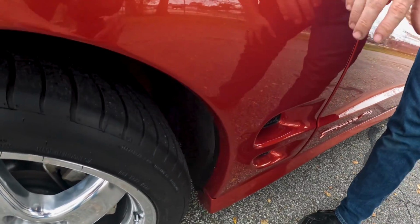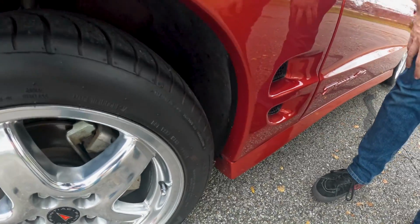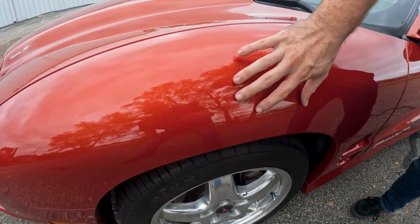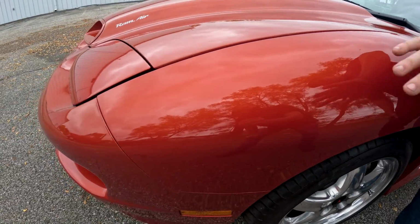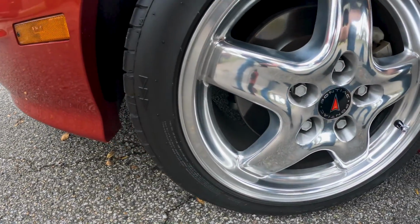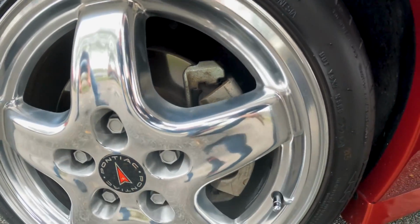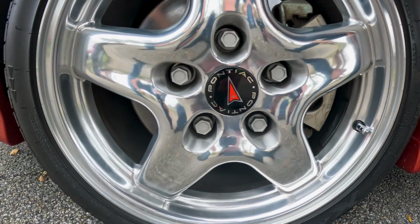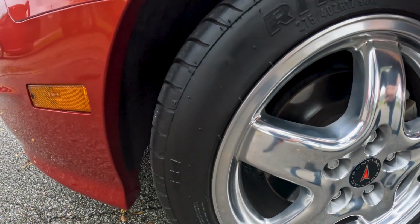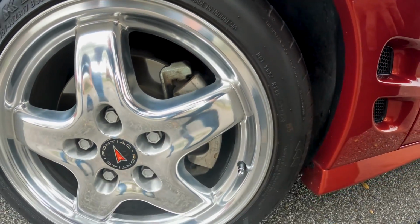There might be a few just on the very inside of the fender, but no dents to note in the fender. Very straight metal. The factory polished wheels are in excellent condition, all 4. Yeah, absolutely. Wrapping the Riken Raptor tires, they're showing about 2016.